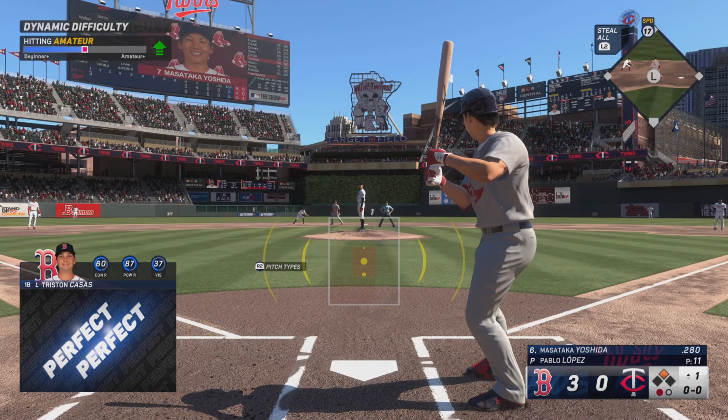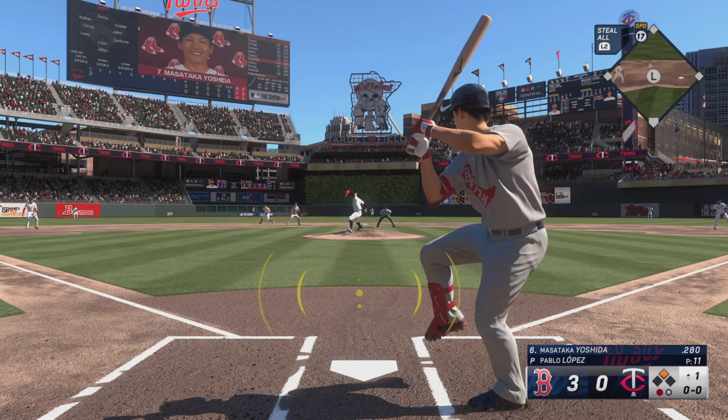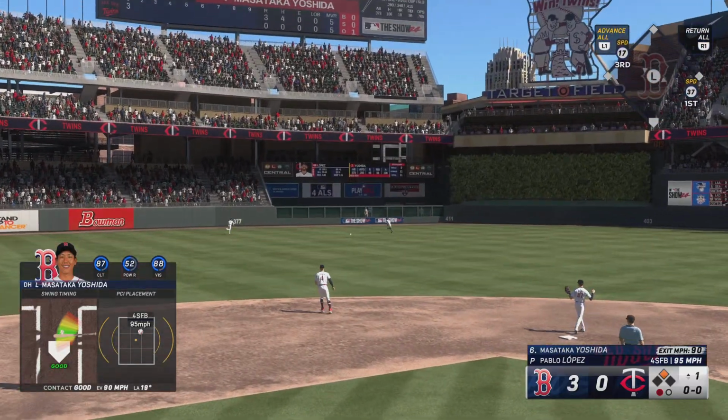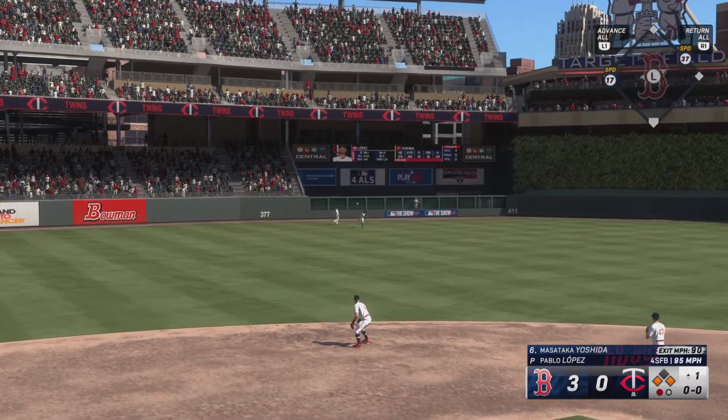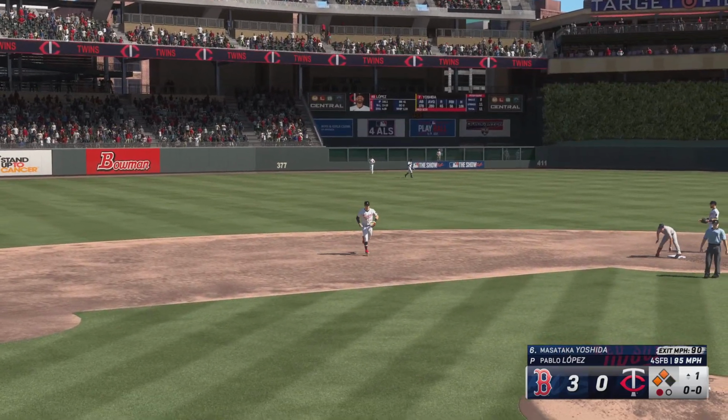One out, runner at second. Masataka Yoshida up next for the Red Sox. There's a swing and a drive. Base hit. Buxton returns it to the infield. Lead runner puts on the brakes, and it's second and third.